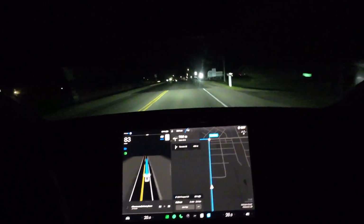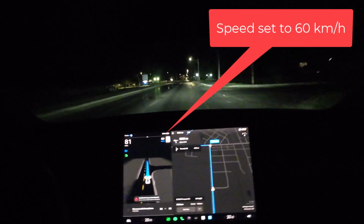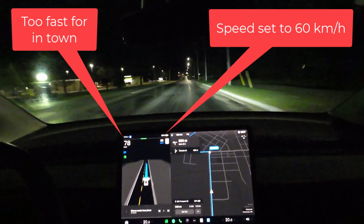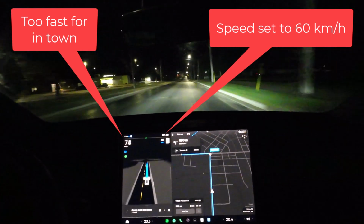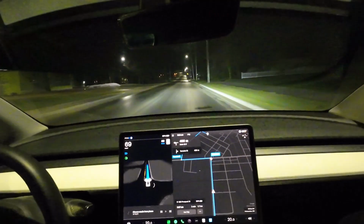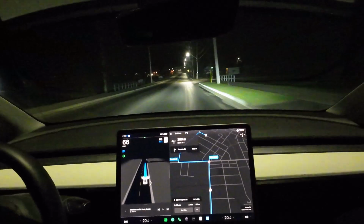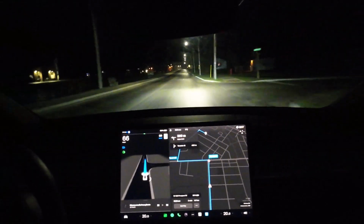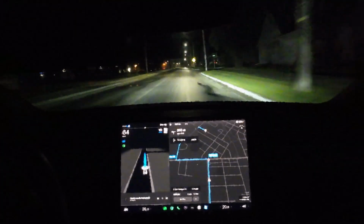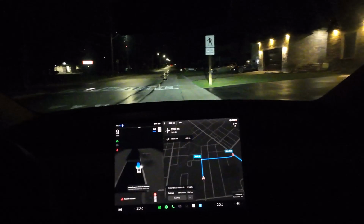Similarly, when coming into town, it takes way too long to slow down to the speed limit. It reads the speed sign, clearly reduces its maximum set speed, but then just takes way too long to slow down. This was a problem prior to the NHTSA recall on version 11, but it seems to have returned. It is my most frequent disengagement just to get the car to slow to the speed it says it's trying to maintain.